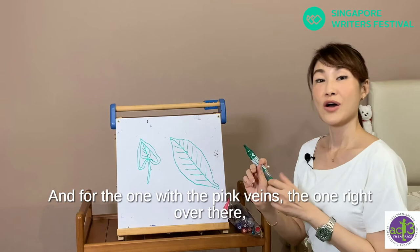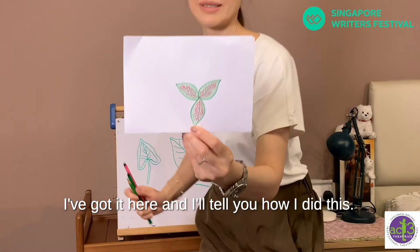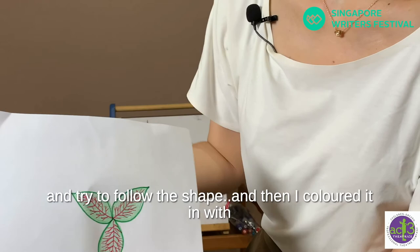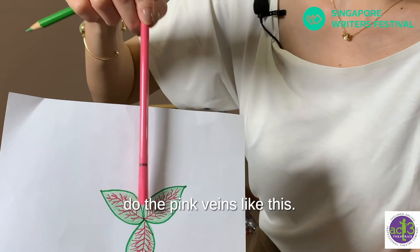And for the one with the pink veins, the one right over there that I've been growing in my balcony, I drew one like this. Got it here. And I'll tell you how I did this. So I'll bring it up closer so you can have a good look at it. I used a marker to do the outline like this. So this wasn't tracing. I was just looking at the leaf and trying to follow the shape. And then I colored it in with a color pencil. I colored it. Then I used a marker again to do the pink veins like this.